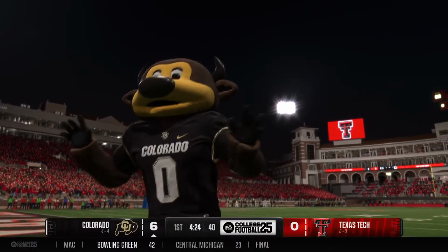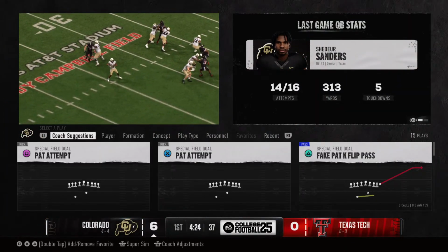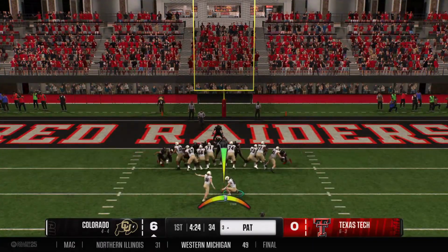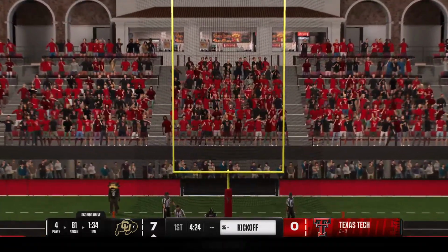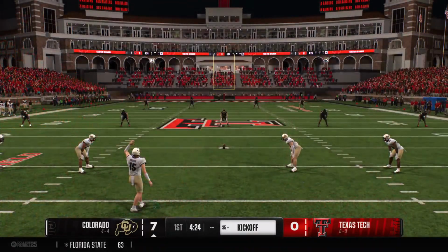Hey, coming into the game, you look at the stats and you say top 10 offense in scoring, so they better be able to create what? Explosive plays. Another explosive play. They've been doing it all year long. Those plays are backbreakers. Defenses just can't contain this offense.